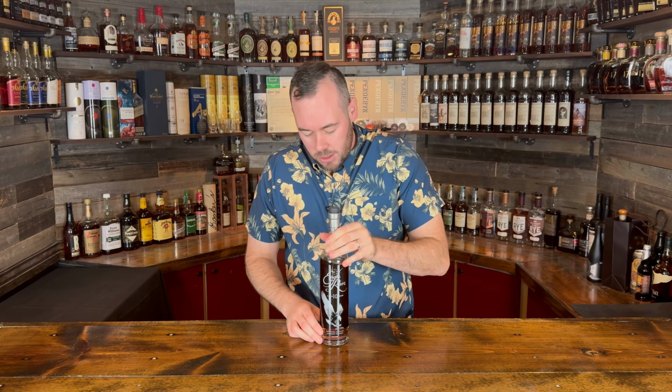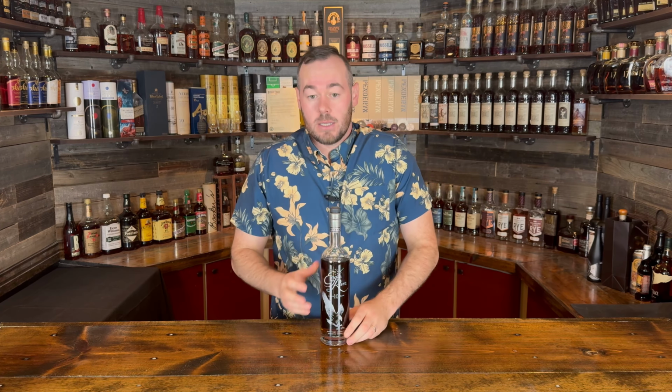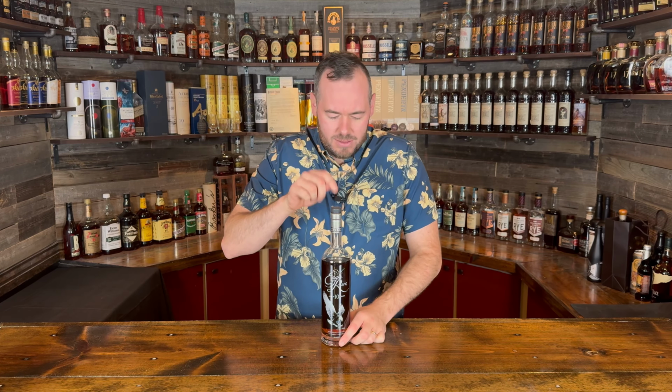And then lastly, we have Eagle Rare 10-year. So you can get these in the single barrel picks, and if you can pay anywhere less than $40 for those picks, definitely pick them up. I don't know why, but there's a lot of craze with those picks, and they seem to sell for a lot more when people go out and trade them somewhere. However, the MSRP on these is about $35 to $40.